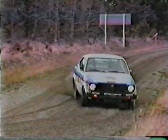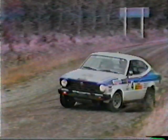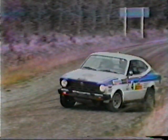Okay, you got a right-hand turn coming up. It'll be a 90-degree corner coming up in 500 meters. 300 meters. 200. There it is. Straight away. Go.